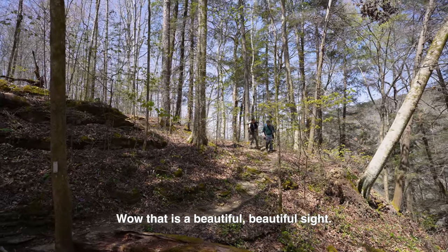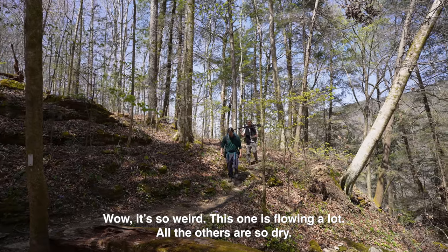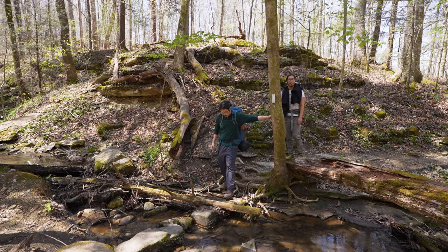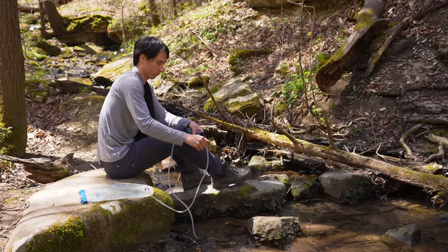Beautiful, beautiful sight. Well, it's so weird. This one is flowing a lot. All the others are so dry. Couldn't have asked for a better spring. This is perfect. Now, we started pumping the water as we enjoyed this little oasis.